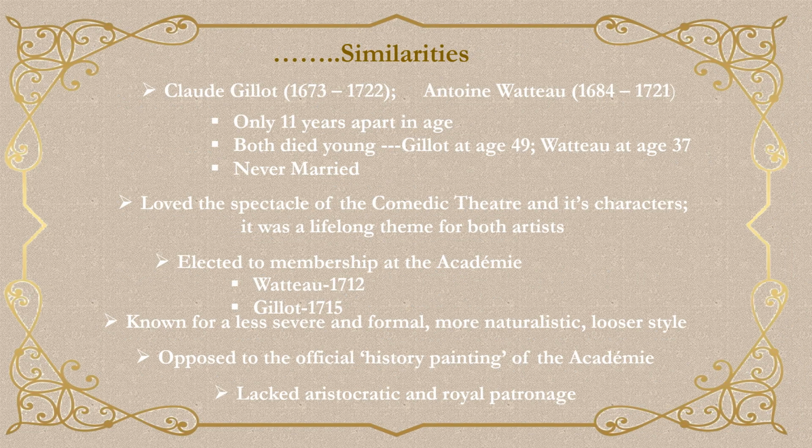Well, what are their similarities? They were only 11 years apart in age. They both died young, Gillot at age 49 and Watteau at just age 37. Neither of them married. They both loved the spectacle of the comedic theater and its characters. It was a lifelong theme and subject for both artists.